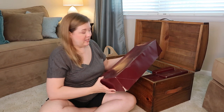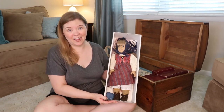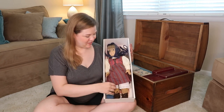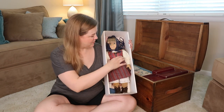So it looks like everything is pretty well packed and organized in here, and this is the box that the doll herself actually comes in. So if you hadn't already guessed, I had a Kirsten doll. Kirsten was the Swedish immigrant, and a lot of people end up getting a doll that looks like them. So she has blonde hair and blue eyes, I have blonde hair and blue eyes.